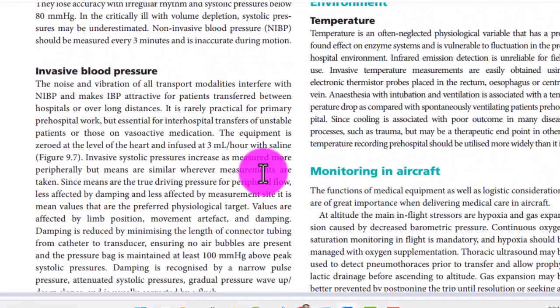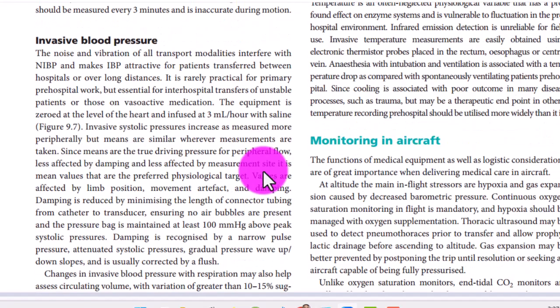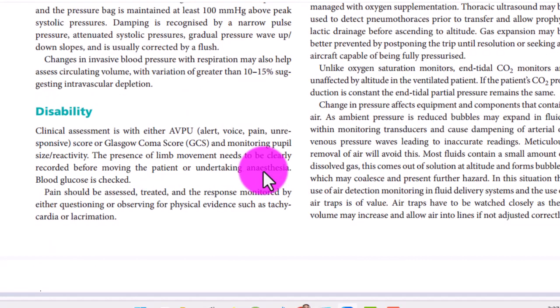And monitoring environment, temperature, monitoring in the aircraft.